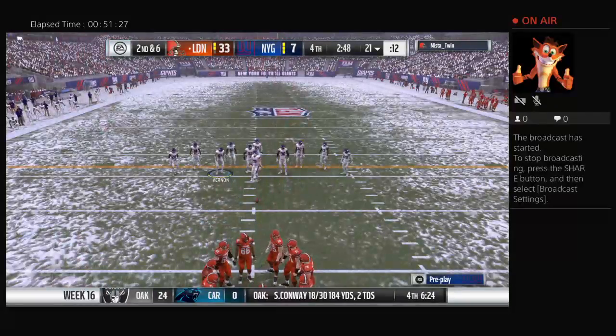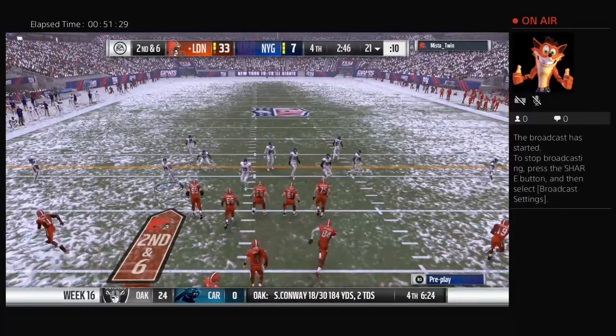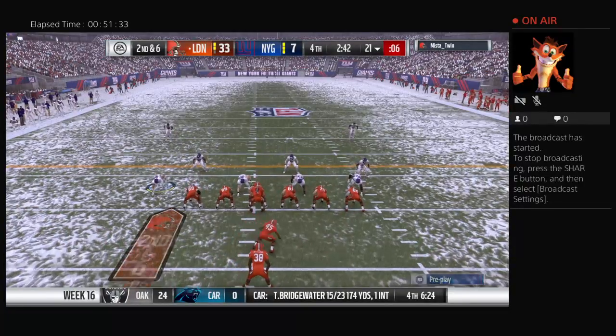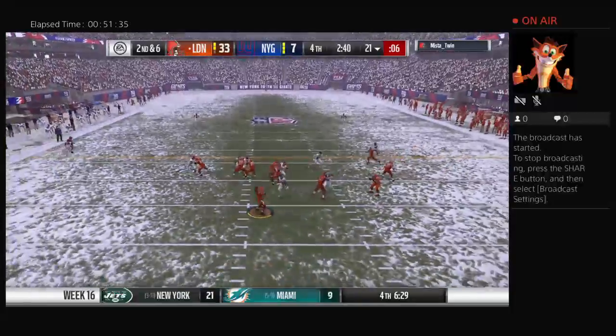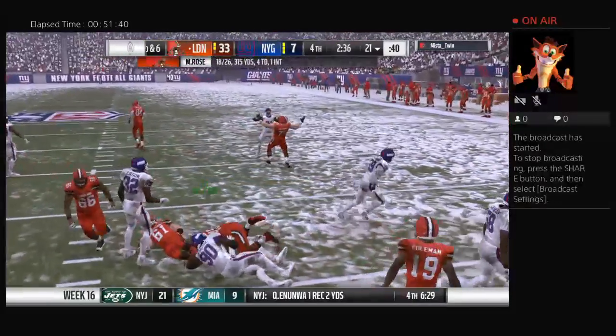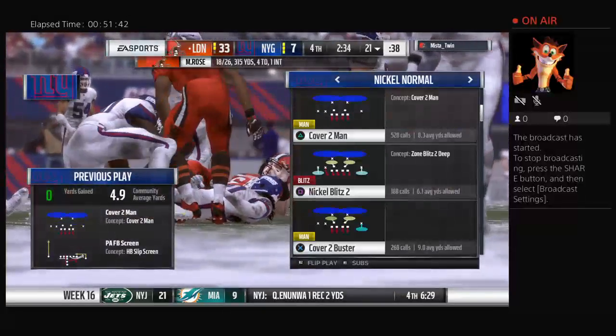And after the play on the ground, that brings up second down here. They come out here in the I. He'll look to throw. He's going to get this one out to his fullback. They'll get nothing out of that one, and it's going to lead to a third down.